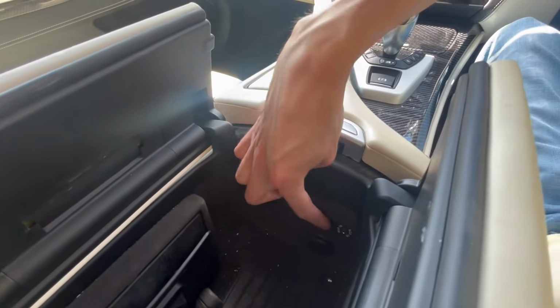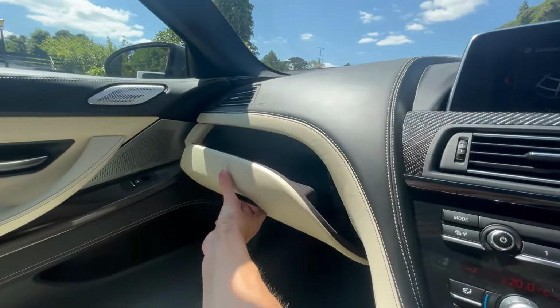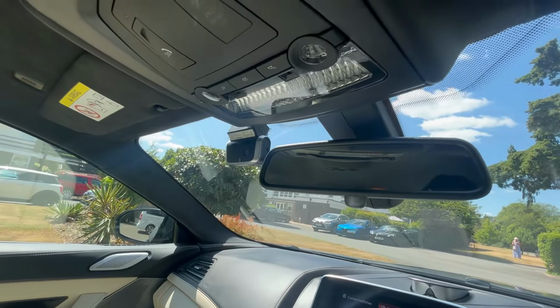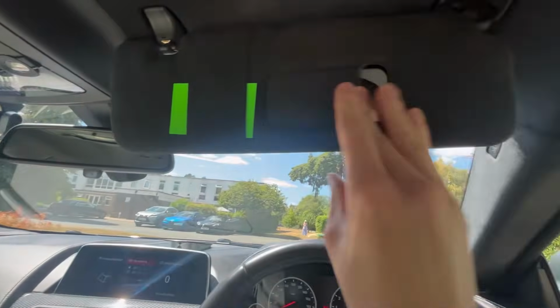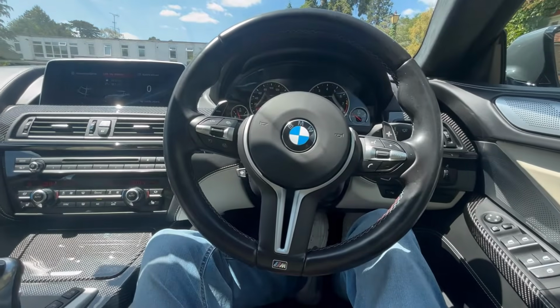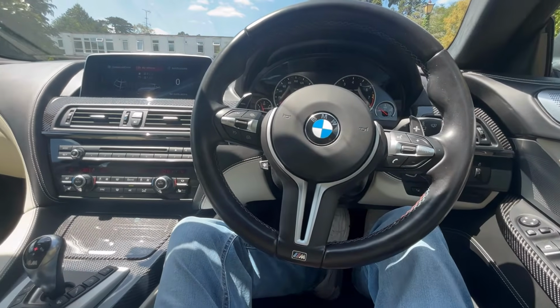which is quite nice. USB-A again and auxiliary, and yeah, very nice, obviously. Just absolutely gorgeous. This one's got optional dash cam fitted as well, front and rear, BMW genuine one. And yeah, it's got the LCI steering wheel as well, which is a lot nicer looking than the previous one. I gotta say, this is way better.